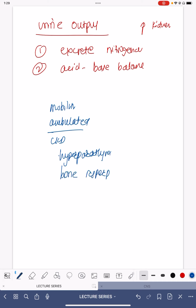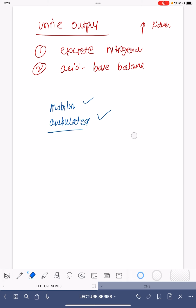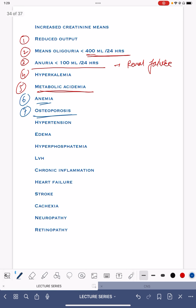There is hyperphosphatemia, that is, the phosphate levels are increased in the blood, which all makes significantly lower density of the bone. Because of this poor mobility, ambulation, poor diet, cachexia, anemia, these all reasons markedly reduce the density of the bones, so they have increased risk of osteoporosis as well as increased risk of fractures, which is very commonly seen in those patients who have CKD, means those patients who have increased levels of creatinine, which keep on increasing.